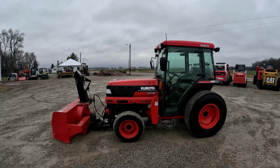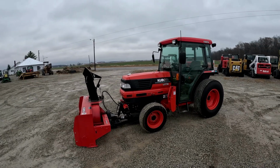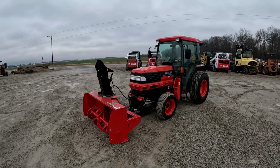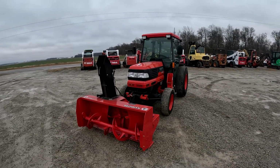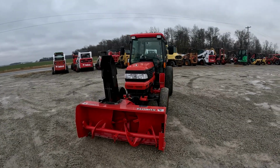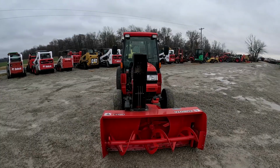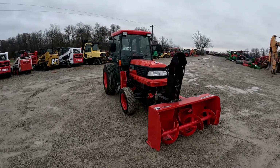Gonna do another walk around video, followed by an operational video or two actually on this kind of a rare find, a 1999 Kubota L3710 with 39 original hours. Like always, I'll walk around, I'll talk about everything I see, talk about the features and functions, talk about everything that comes with the tractor.